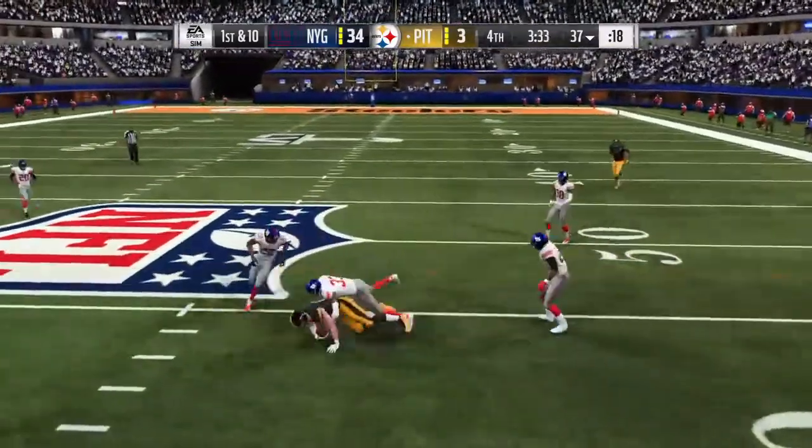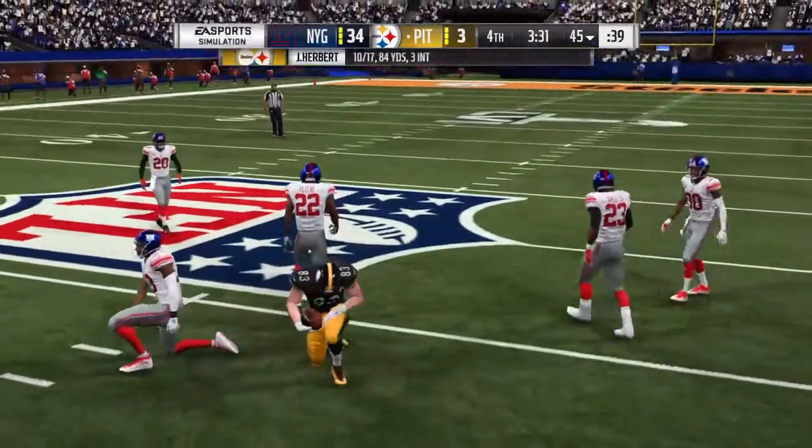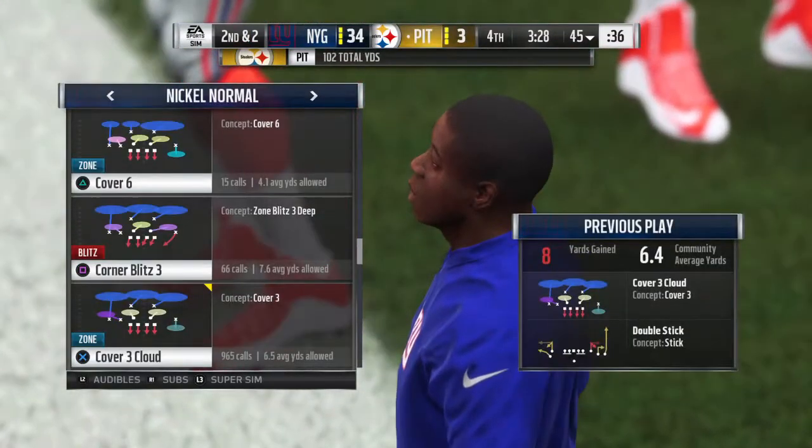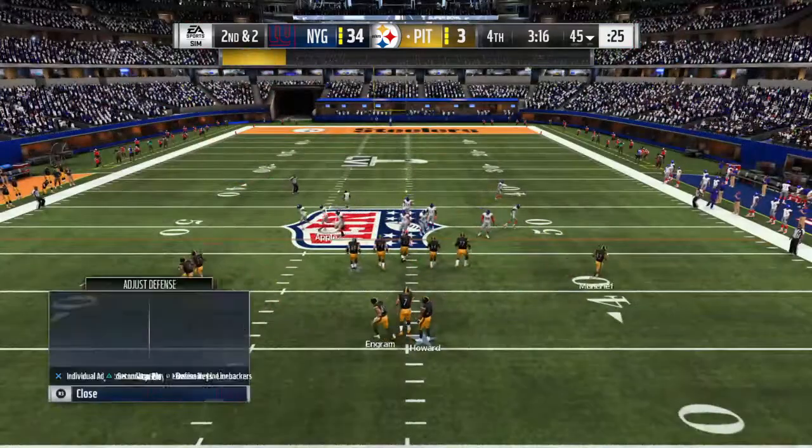They're going to look to throw. He's got it, the tight end Jeff Heuerman. And he'll be brought down right at the 45-yard line. A good pickup there, 8 yards on the 1st down completion.